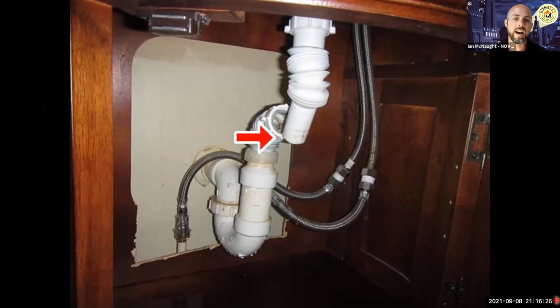Anyways, the purpose of this picture, though, the flex connectors are terrible, which we can all agree on. But the purpose of this picture is to remind the newer inspectors, when you turn on any fixture, just look at the drain for half a second. You can save yourself a lot of headache.